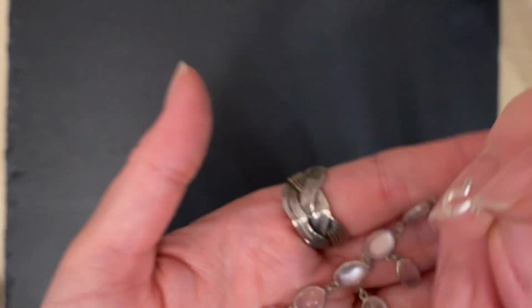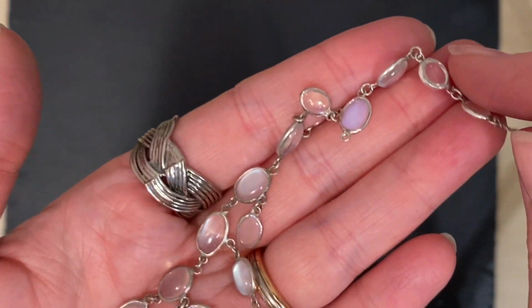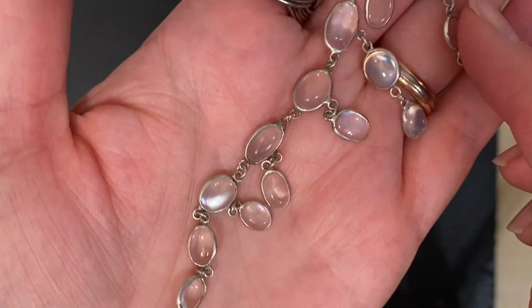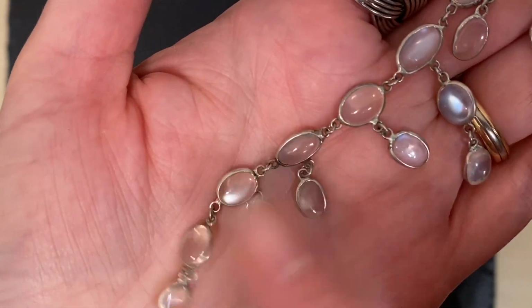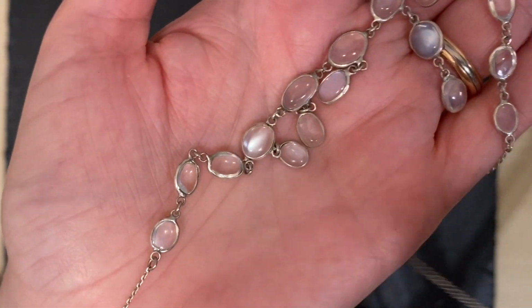And it's just broken here. This part of the chain's come off, but that is such an easy fix. That won't take me very long at all. It's quite similar to the antique glass one that I found a few weeks ago, if you might have seen that recently in my shorts or in one of my recent thrift hauls. But that was really pretty.